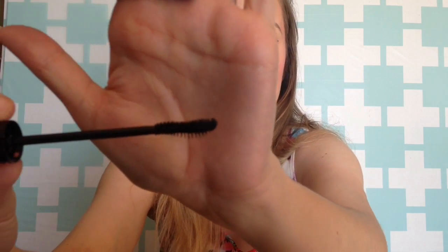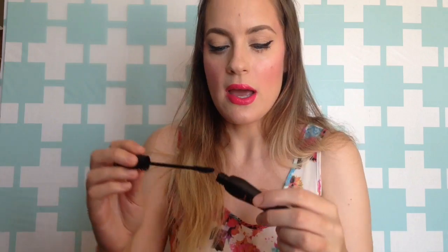I have another mascara. This is the Essence Lash Princess Volume Mascara. I absolutely love this mascara. And I just picked up, they have a new one now called Essence Lash Princess False Lash Effect. And I picked that one up yesterday. I haven't tried it yet, but I will let you guys know what I think about that for sure.